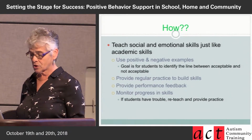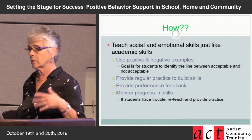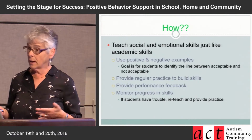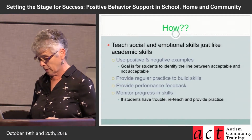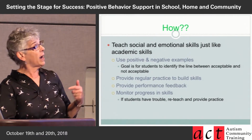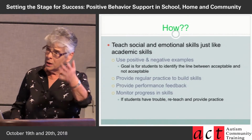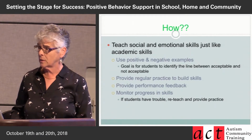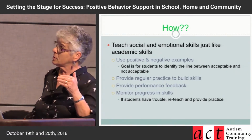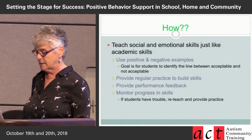We use systematic instruction. We teach these skills just like we teach academic skills, just like we would teach reading or math or whatever. We use positive examples and negative examples, so we show what to do and what not to do. I'll show you an example of that in just a second. We want to provide regular practice. We want to reinforce appropriate behavior. Boy, you third graders, you just walked down that hall so nicely. That's exactly what respect looks like in the hallway. So we practice it, and then we monitor progress. And if we see that our school-wide data, and I'll show you how to take that in a minute, are deteriorating, we know that we need some booster sessions.